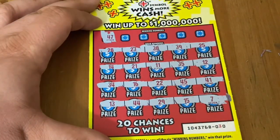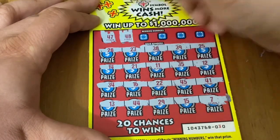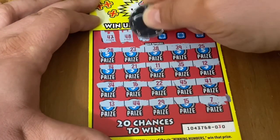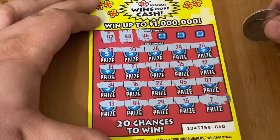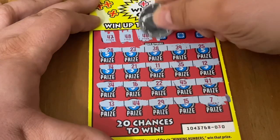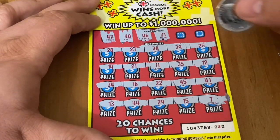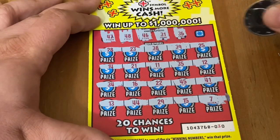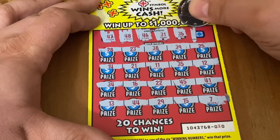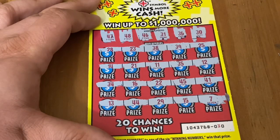Okay, numbers. What we got? 47. No matching there. 48. No, I don't have anything that high today on this one. 46. You gotta be joking. I got 44 and 45. 31. I don't have it. 36. Nope. And last shot is the number 30, and we do not have it.